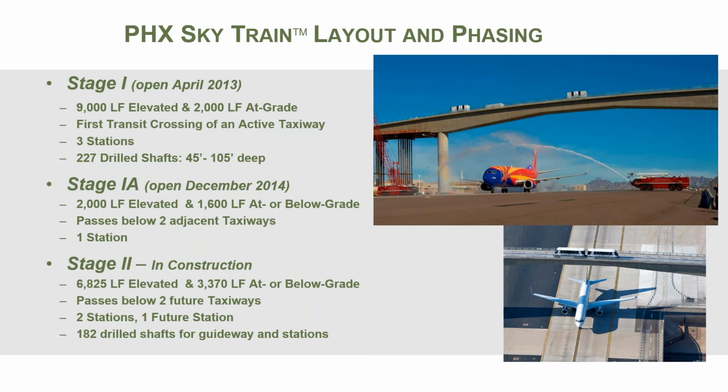So Stage 1 opened in April 2013. It has 9,000 feet of elevated guideway, about 2,000 feet of at-grade guideway. It includes the first transit crossing over an active taxiway. There's a photograph to the right here. This was an opening ceremony when this taxiway was opened back up to air traffic after the bridge was completed. Stage 1 had 3 stations and 227 drilled shafts ranging from 45 feet to 105 feet deep.